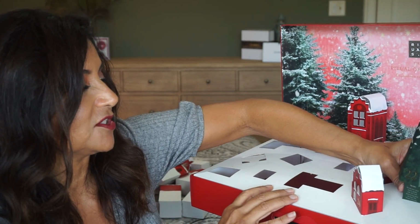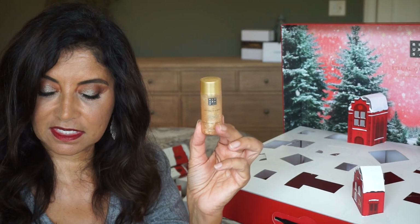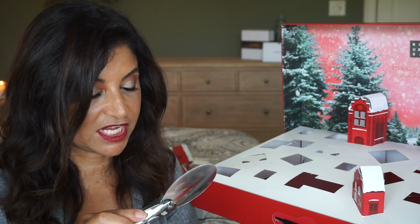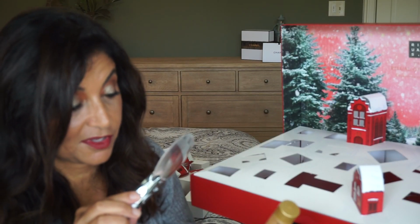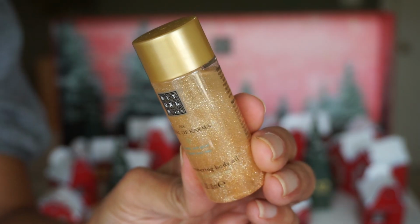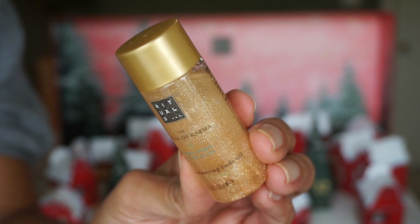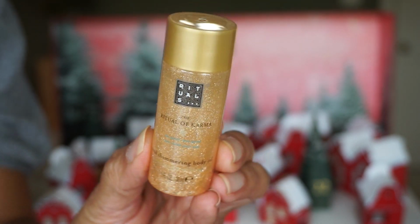And then day 22 is a Christmas tree. The last Christmas tree. Ooh. This is nice. It looks very glittery and shiny. This is the Ritual of Karma Soul Shimmering Body Oil. Okay, I mean, that's got some shimmer to it. A Christmas Sparkle. Reveal your inner festive sparkle with this shimmering body oil from the Ritual of Karma.